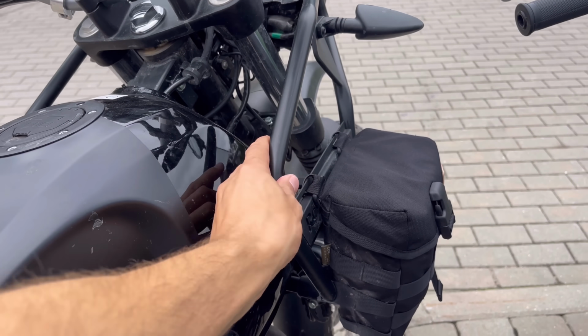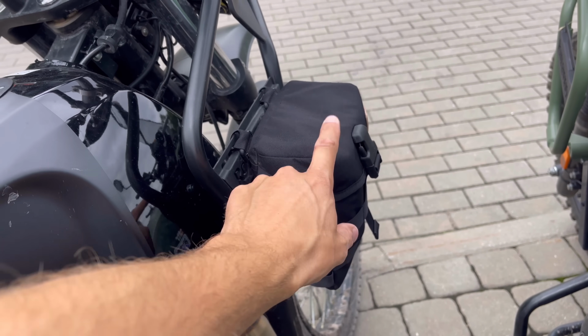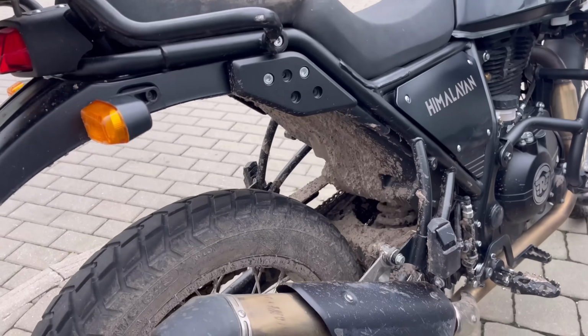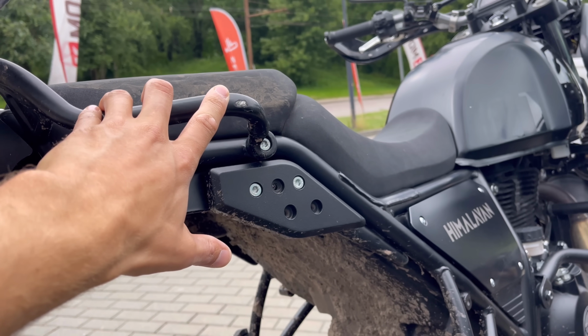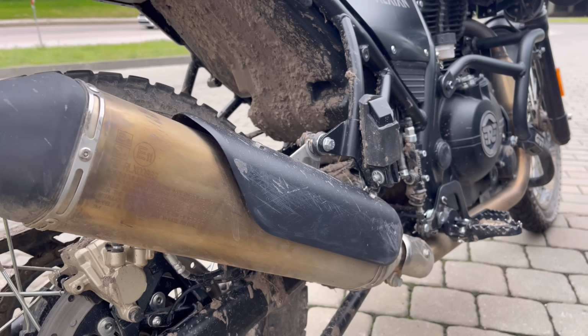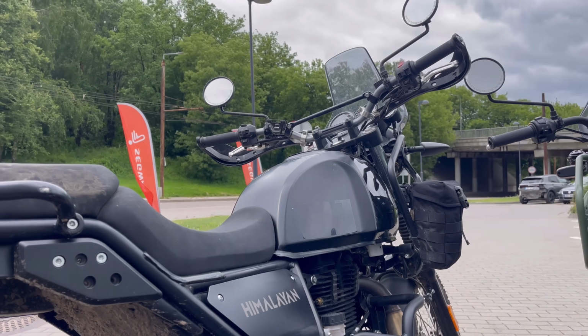Just noticed this on the side. So these are standard, the crash bars. You don't need to pay any extra for these on the Himalayans, and he's just attached an extra little carry case on the side there. You can see a few areas where I think he's scratched it and he's maybe had an off and things like that, but with the Himalayans, quite rare on motorbikes, it genuinely adds to the character to see all these little scratches. They all tell a story. Love that about these.